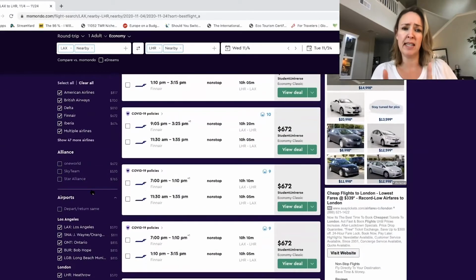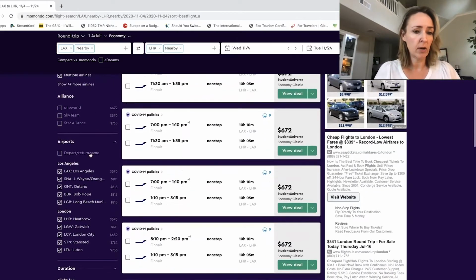What I'm interested in is seeing if they have a way to change your airports from this screen, because I like to be able to add and check other airports. And if I scroll down, it looks like, okay, here's where I have my airports. So it looks like it was only checking these.